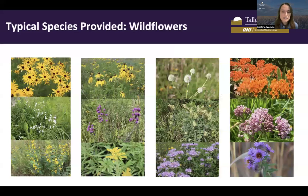We provide a nice variety of wildflowers that bloom all throughout the year. If you care about pollinators, you know how important it is that bees and butterflies have access to nectar and pollen all the way from early spring to late fall. So that's why our seed mixes include all of that.